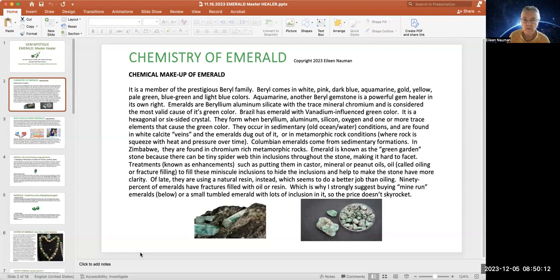Emeralds are beryllium aluminum silicate with a trace mineral of chromium, and it is considered the most valid cause of the color of green for the emerald. Brazil has emeralds with vanadium influenced green color also. It is a hexagonal or six-sided crystal. They form when beryllium, aluminum, silicon, and oxygen, and one or more of the trace elements that cause the green color come together to create an emerald.